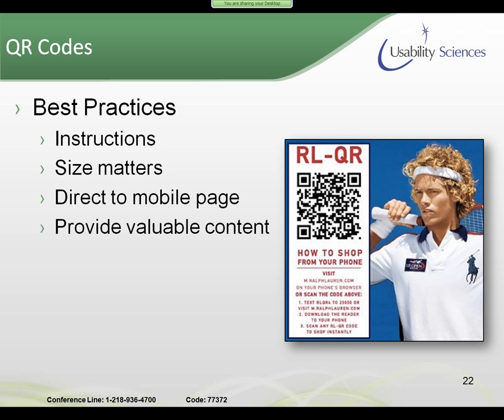So provide clear instructions. Earlier in the Best Buy example, I gave you very clear instructions and even a URL of a site you could go to download an app. So help give them information on what they need to actually scan the code, and then how they can scan it. Point your camera at it and take a picture, or it'll automatically pop up.